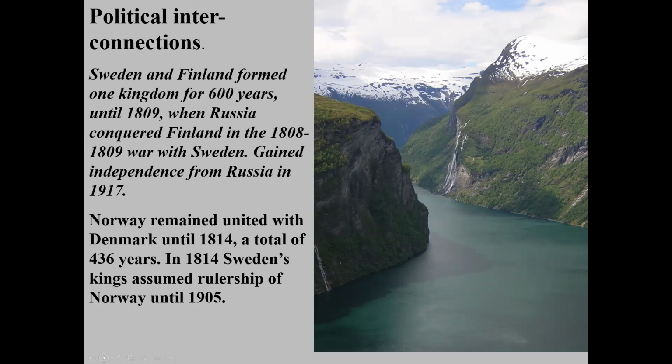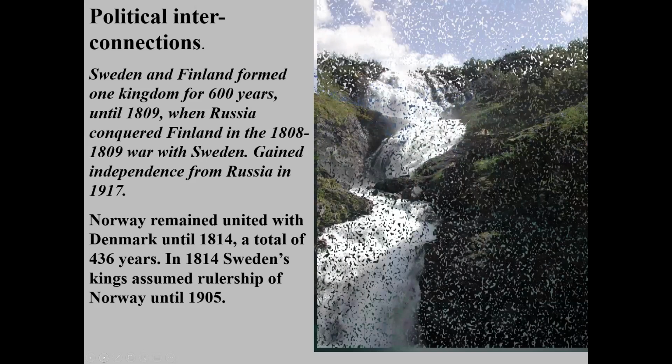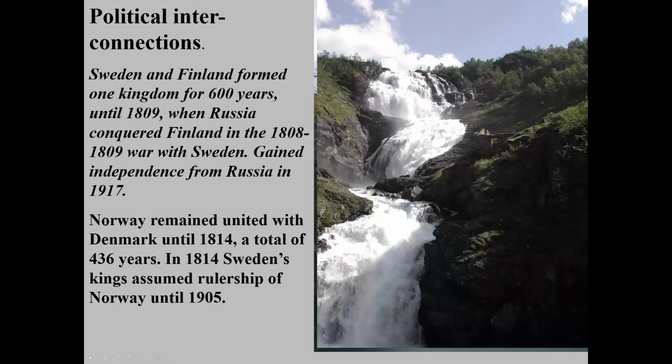early 20th century. Same pattern applies to Norway and Denmark. They are also united until 1814. And then Sweden, ironically, under the Bernadottes, assumes rulership of Norway until 1905. All of the political melodramas of the early 19th century are all to do with the Napoleonic Wars, which basically reshapes this area politically.